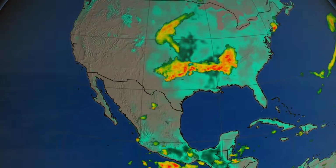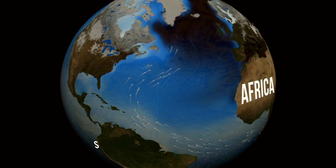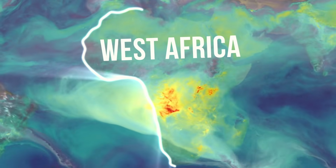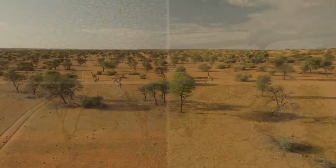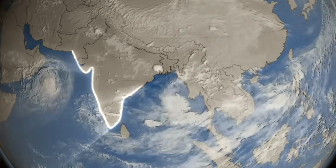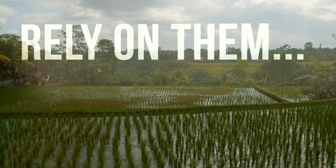Next, monsoons would shift, leading to severe droughts. The AMOC helps regulate tropical rainfall, especially in Africa, South America, and Asia. If it collapsed, West Africa's monsoons would shift or disappear, leading to devastating droughts and a massive food crisis. The Amazon rainforest could dry up, transforming into a savanna or grassland. In India and Southeast Asia, monsoon rains would disappear, and millions of people rely on them for agriculture.